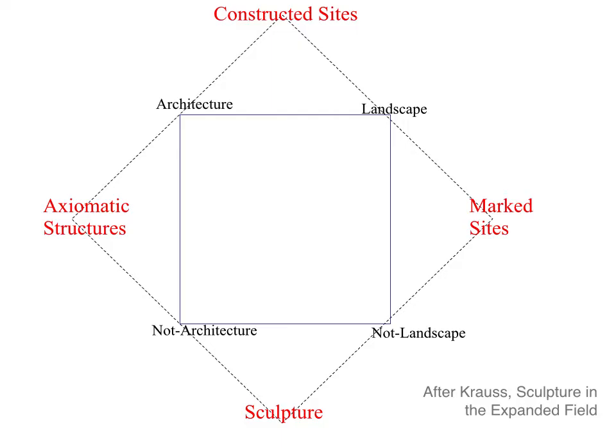Krauss lays the full field out as what she usually calls a Klein group, also often referred to as a semiotic or a Gramscian square, and also recognizable as a version of the Aristotelian table of oppositions and contraries. And she argues that the work that interests her finds its sense within a system in which what she calls axiomatic structures, marked sites, site construction, and the things we have always called sculpture are held in tension with one another, constituting a relational but not substantial whole.